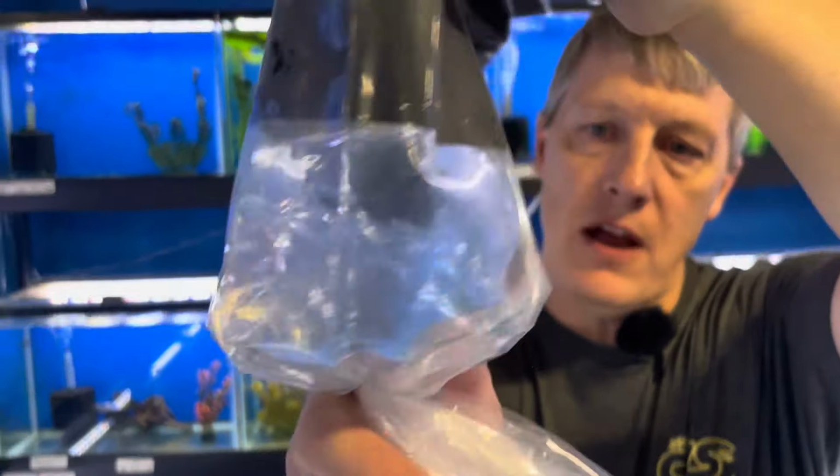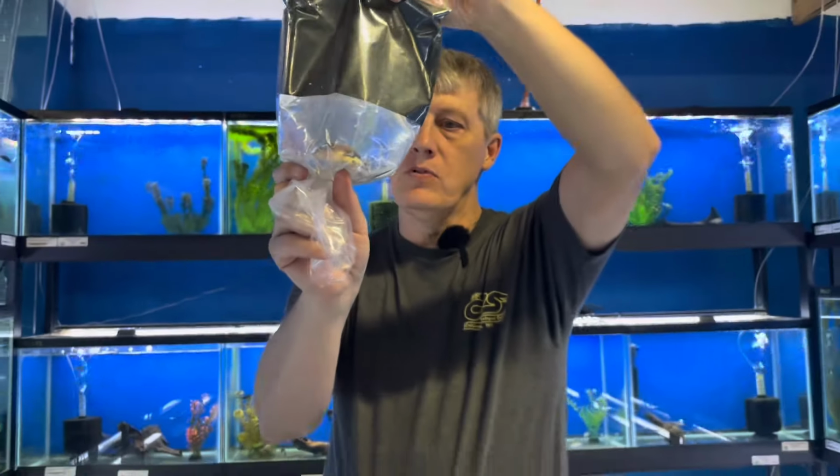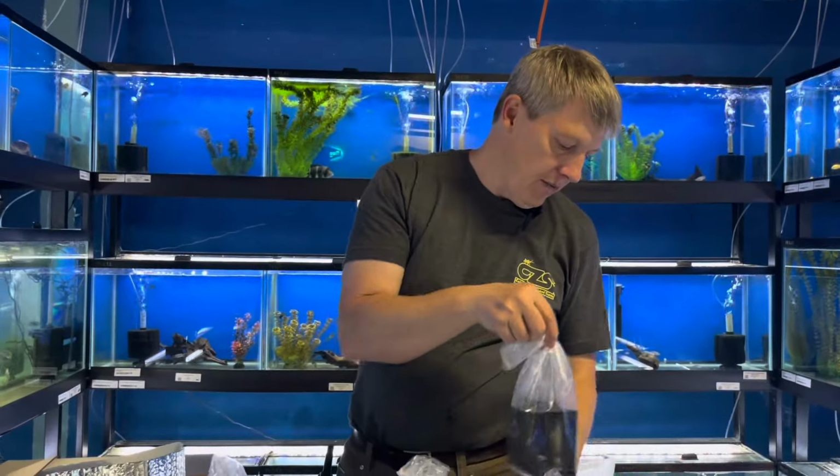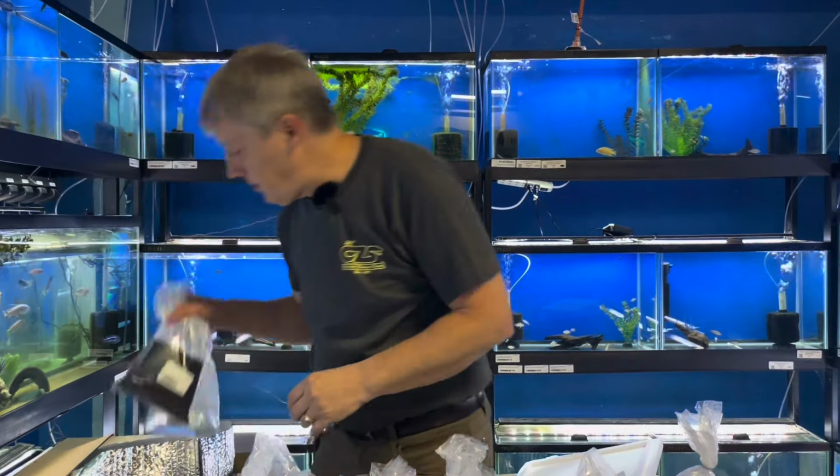Little freckled face hawkfish. Had one of these that was about 4 times this size a couple months ago, 2 times this size. Very, very cool little dude, so we went ahead and brought in another one of those.